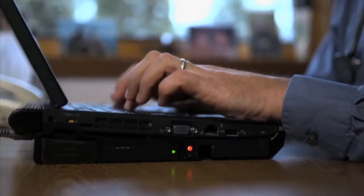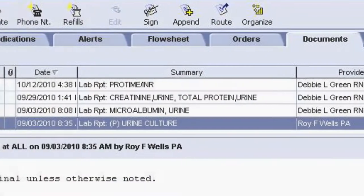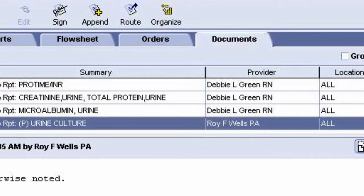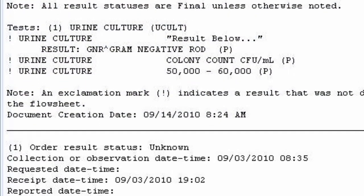Practitioners receive clinical data in their EHR inbox and review it before deciding whether to make it part of the patient's electronic record. Identifiers in the incoming data are used to automatically route it to the right patient chart, much more accurate than manual filing.